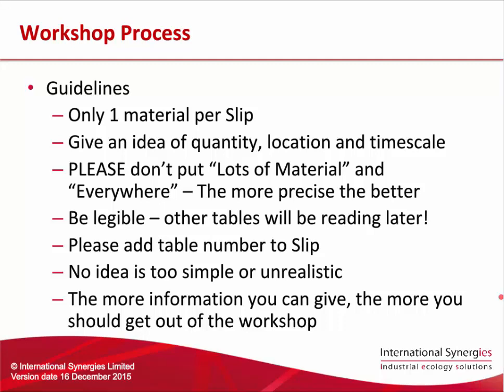Now, those are the sorts of questions you bring to the idea outside of the workshop, not necessarily inside the workshop, because they require a bit of thought. But what we're trying to do within the workshop is think about the widest possible ideas and the widest possible options that could be available for resources.